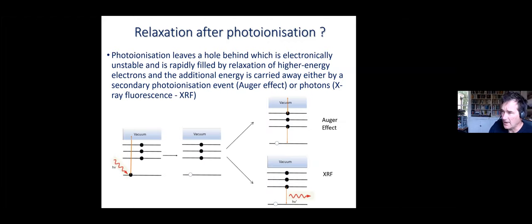A second effect, which we'll just mention but won't explore in any detail in this course, is that excess energy can be carried away by exciting a secondary electron. So there's a second photoionization event, and that's the so-called Auger effect, which is stronger for lighter elements than heavier elements. But the most commonly used and the most commonly observed effect is that of X-ray fluorescence.